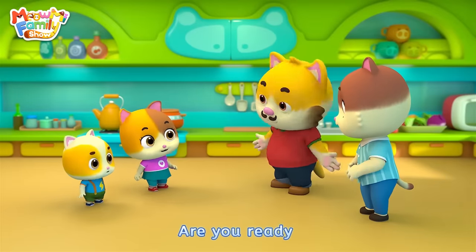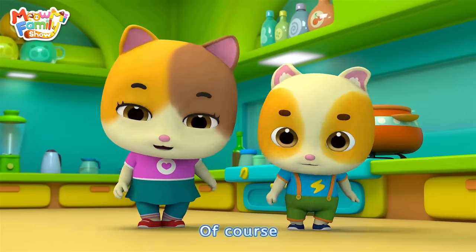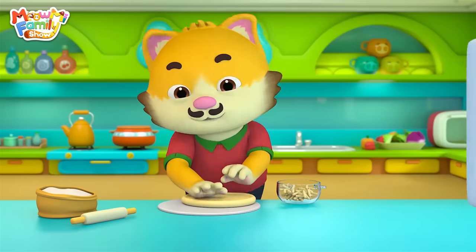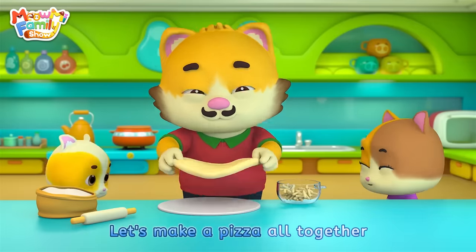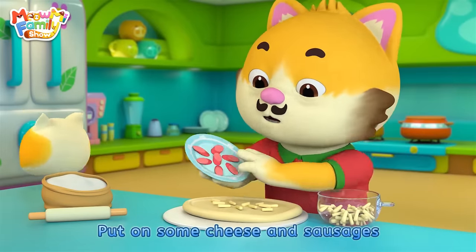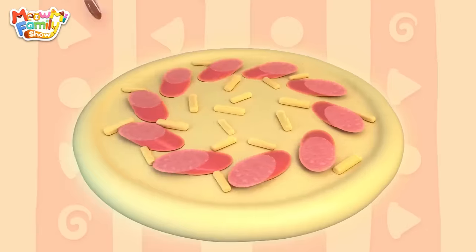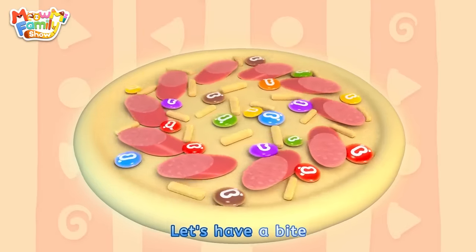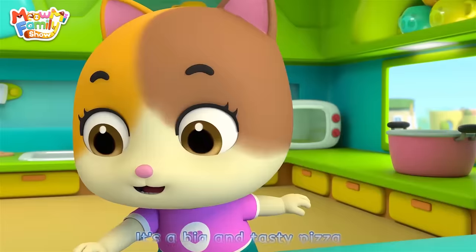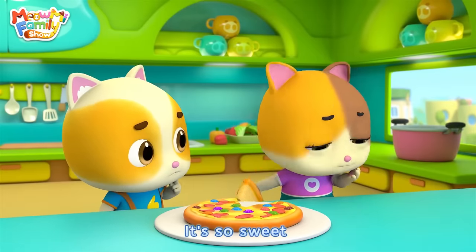Little chefs, are you ready to make some delicious food? Let's make a pizza all together. Put on some cheese and sausages. If we add some candy, it'll be even better. Yummy, yummy, yummy, let's have a bite. It's a big and tasty pizza. Yuck, it's so sweet.